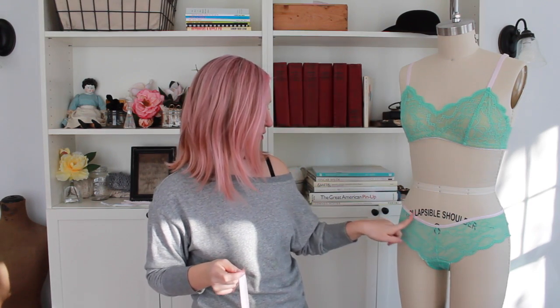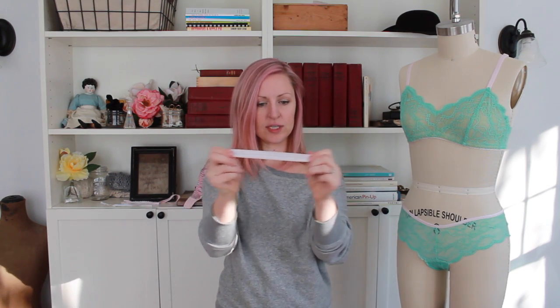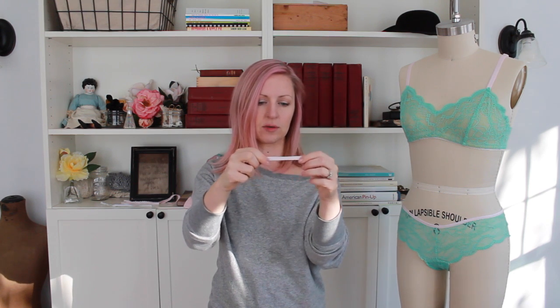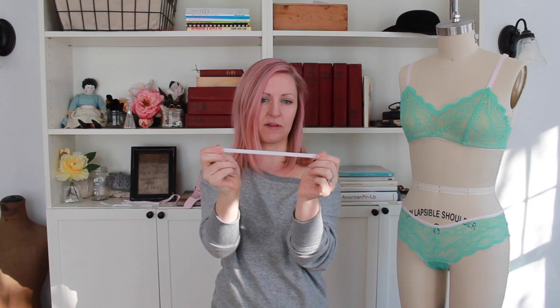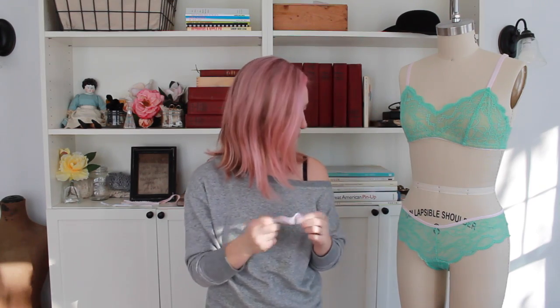So I've used it here on these panties around the waistline. It's super stretchy and it gets applied just like a binding. So it gets folded along this fold line, and it comes in a million different colors. If you just go on to Etsy or eBay or just Google fold over elastic, you're going to find a ton of different sources to buy this in pretty much any color imaginable.